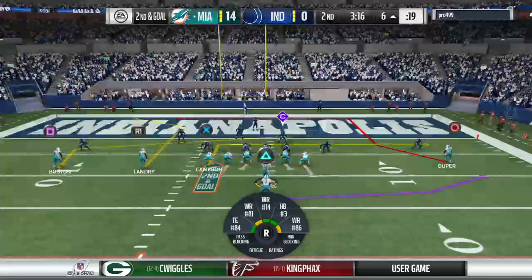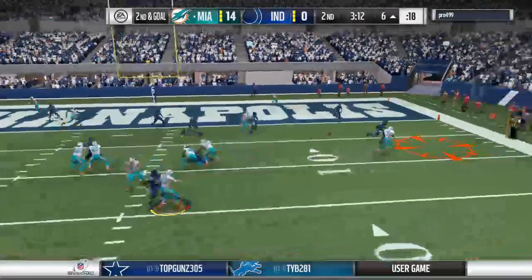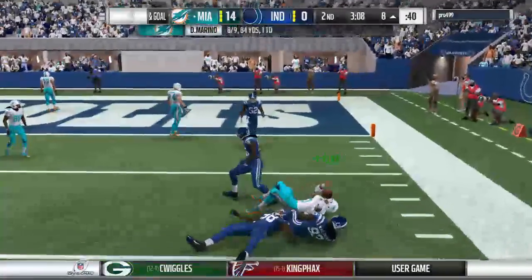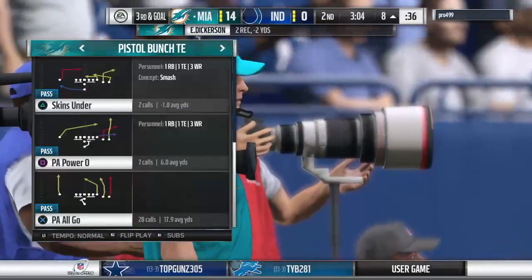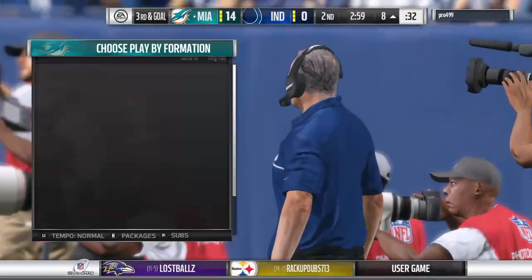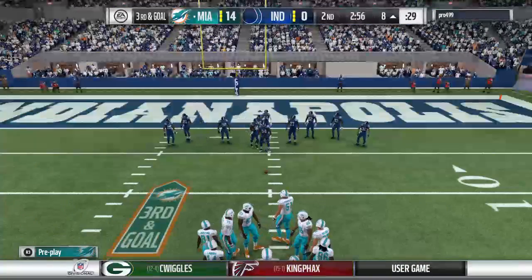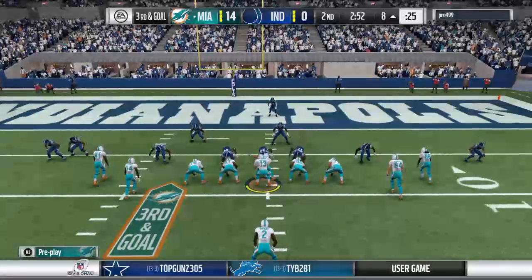They'll come out in the pistol. Now a shotgun snap as they'll look to throw. That's going to be caught at the 10-yard line. And this is going to result in losing yardage. They're driven back to the 8-yard line. He lost 2 there, and it's 3rd down. And back at the 8 now. 3rd and goal. All right, here we go.